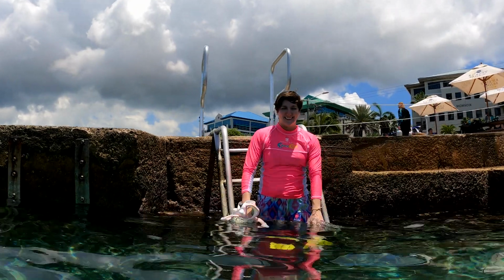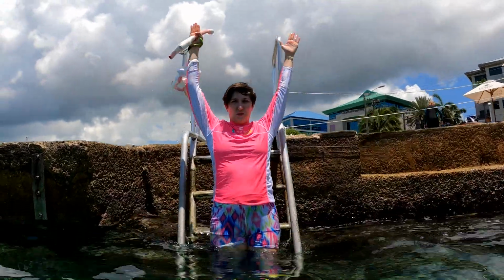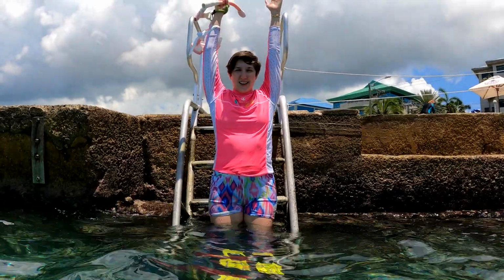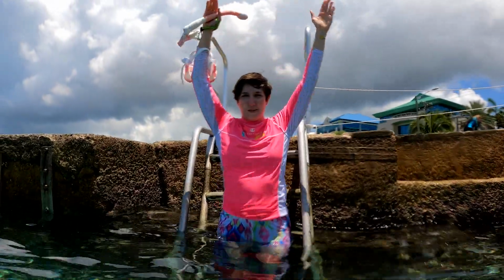We're at the ladder. Time to dive in. I'm going for a triple Patty Deluxe extra swirl with a twist.